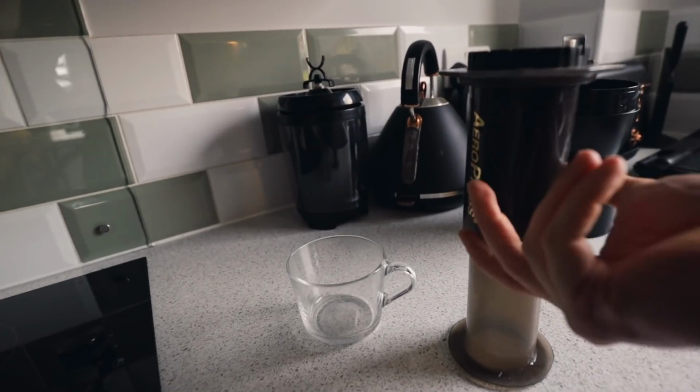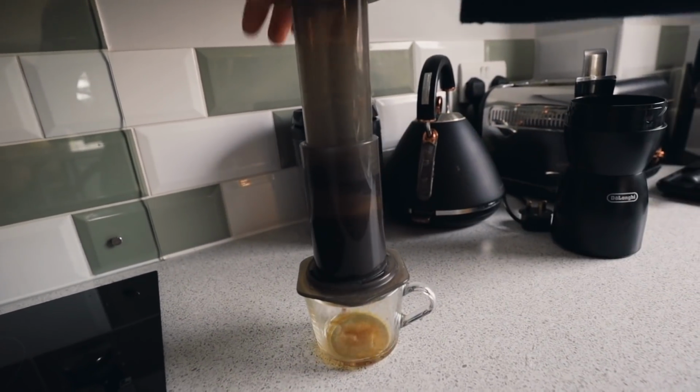Then once it's sat, flip it and get pressing. There we go. Skincare and coffee routine. And I've grown a vagina. It's not a bad coffee.